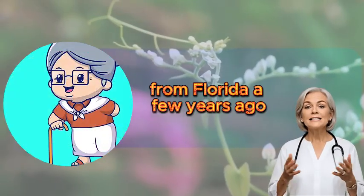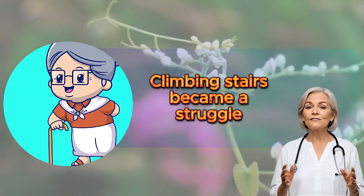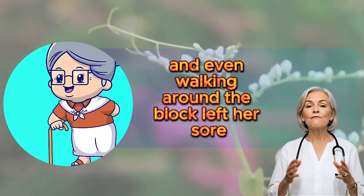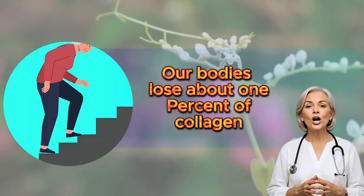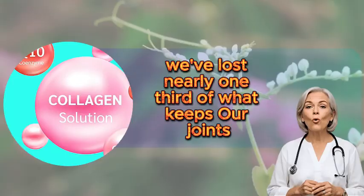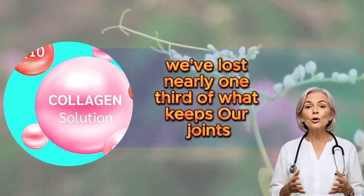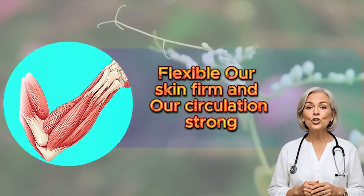A few years ago, she started noticing pain in her knees and ankles. Climbing stairs became a struggle, and even walking around the block left her sore. Her doctor explained that after age 40, our bodies lose about 1% of collagen every year. And by 60, we've lost nearly 1/3 of what keeps our joints flexible, our skin firm, and our circulation strong.